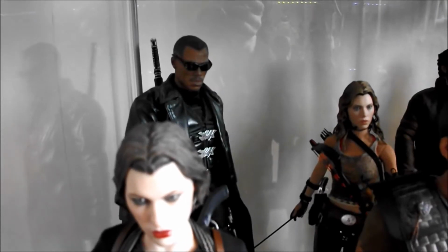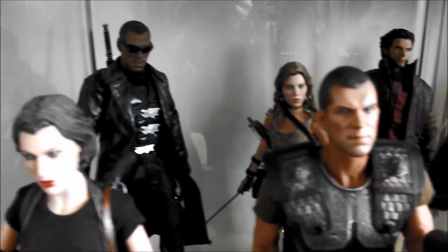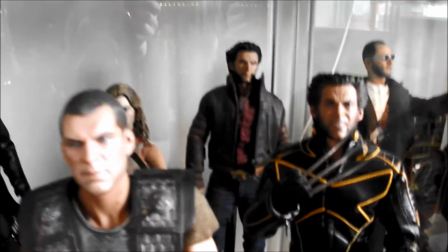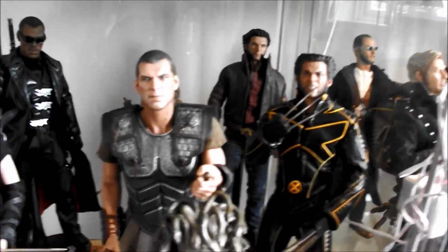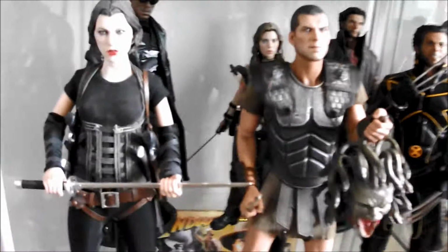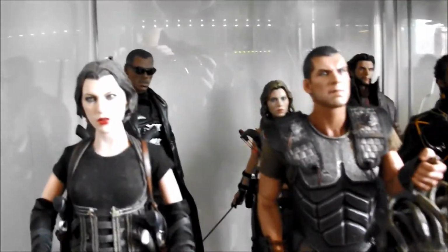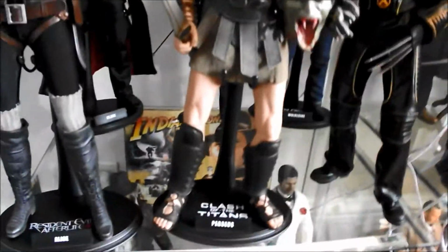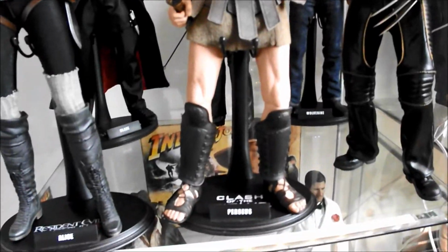And there's Blade. Much sought after Hot Toys figure, Wesley Snipes, Abigail Whistler, and a couple of Wolverines. I haven't got my MS220 Wolverine, the latest Wolverine that they've released. Still waiting for him to be delivered. So there's Alice from Resident Evil, the only figure from that particular franchise. Perseus, that's the only figure they've done from Clash of the Titans. But it's a nice figure, a standalone figure on its own.